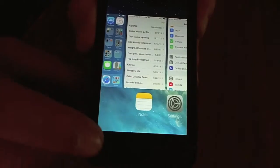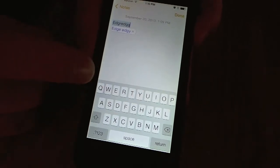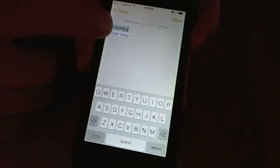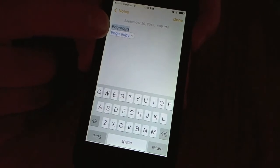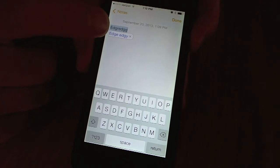Let me just double tap here on the bottom and go to Notes and go up here to the top. And I'm going to create a new note. So there we have the notepad. That's what it looks like in iOS 7. And when I started to type, the keyboard was non-responsive. Edgy. That's what they just autocorrect. I love autocorrect. I've got to tell you, it's funny. Every time I do anything and it autocorrects me, it's just really funny.